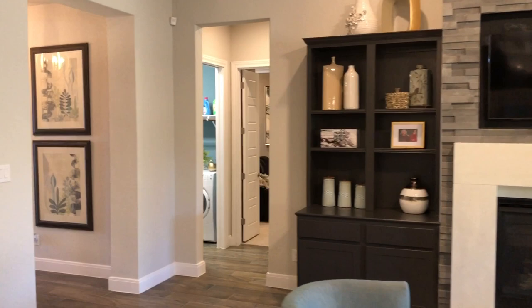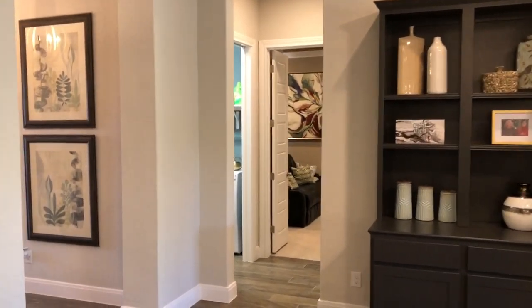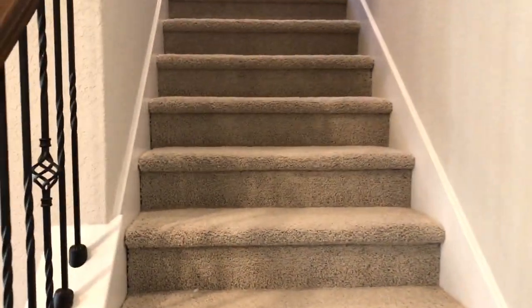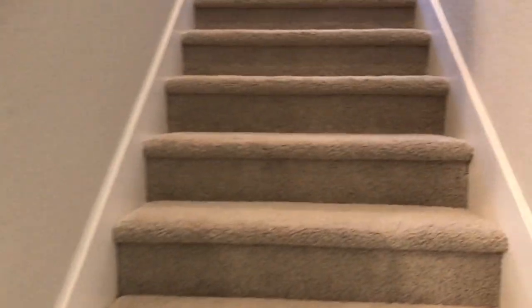All right, before we go check out the owner's suite, let's go check out upstairs. Love the wrought iron on here.